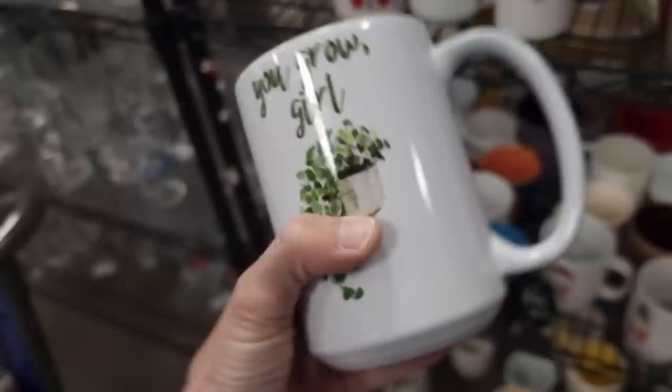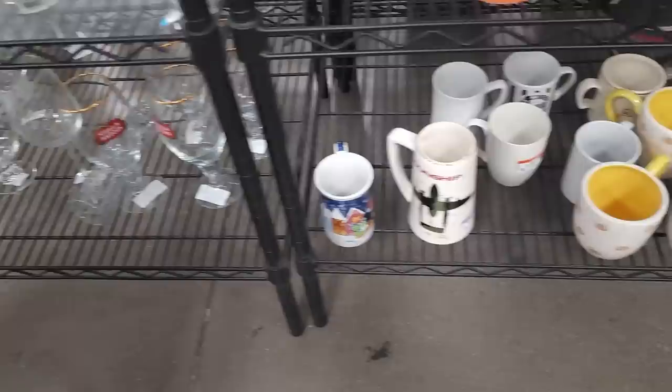Did see the goblet right as I was standing up. Oh, it's got a big chip. All right, we can leave you. We will leave you and go over here into the glassware now. See if there's anything exciting.